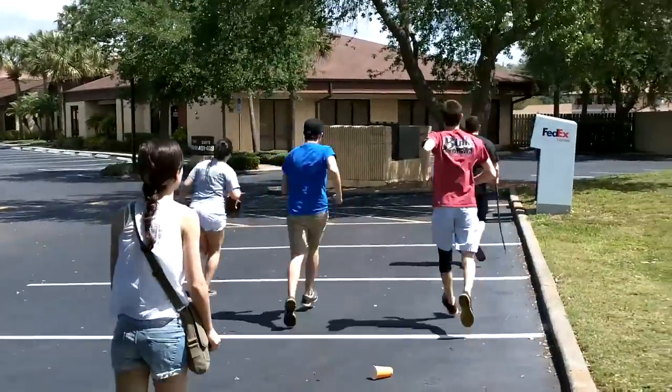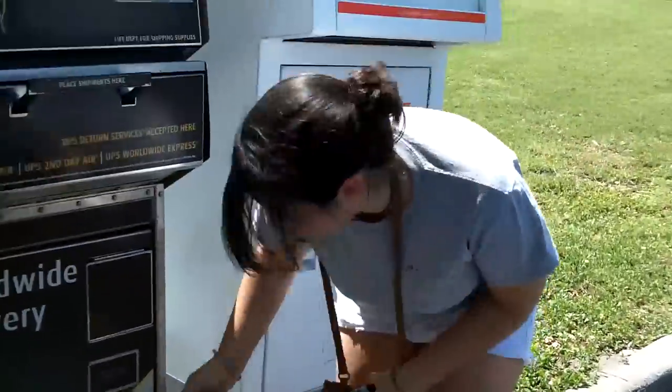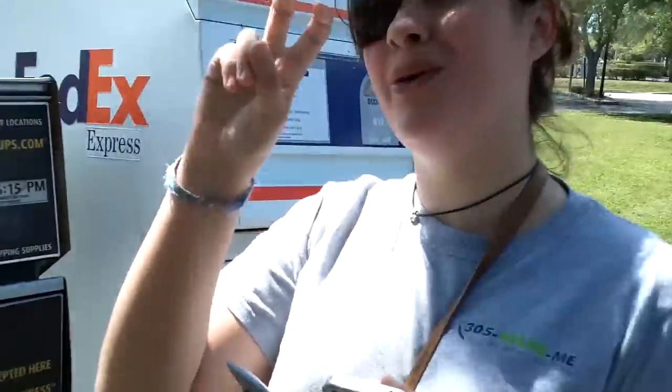Hey! Nice. Alright, we're doing a competition for this one. 40 feet straight ahead. Roy said, go! Where was it? Hey! Where was it? It was under. What? Illegal. Yeah!